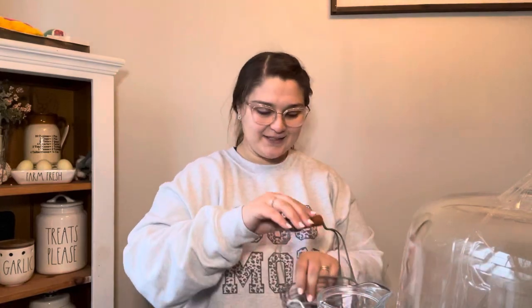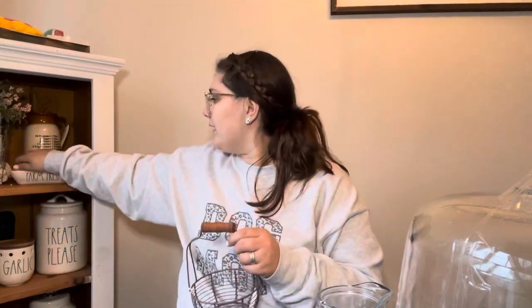I did get this at an antique store. Super cute little egg basket. I'm going to display it on my hutch. I can literally put these eggs in here. How cute is that?